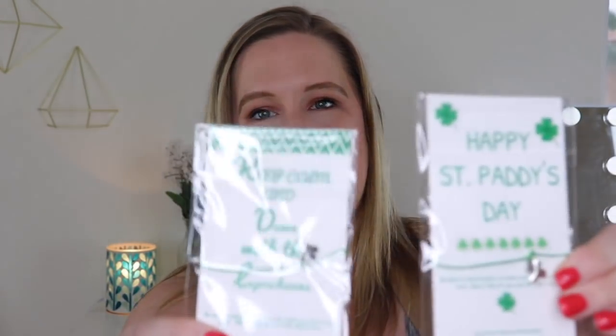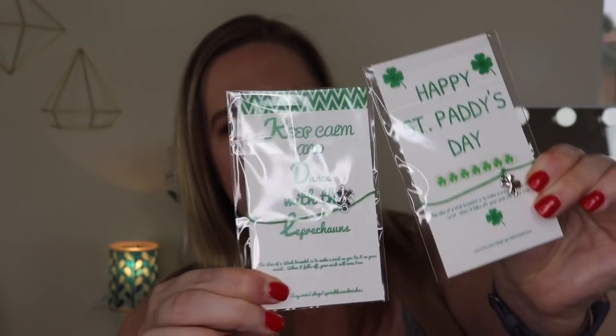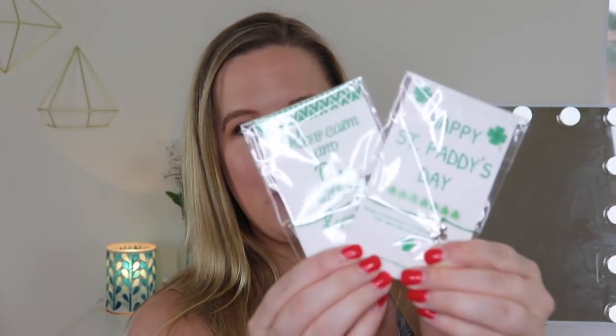So one says Happy St. Patty's Day and the other says Keep Calm and Dance with the Leprechauns. And this box comes with 2 envelopes, and you can choose to gift these or you can keep them for yourself. I'm definitely keeping one for myself. And like I said, I'm probably gonna give one to my mom. There's a big truck outside. Sorry if you can hear that right now. But I think this is so cute to gift, especially wish bracelets. I've had some of these in the past.